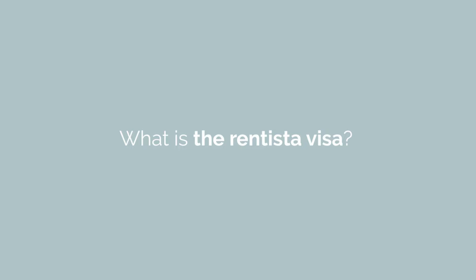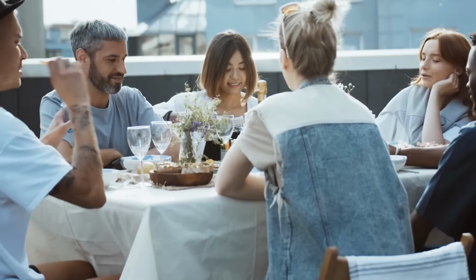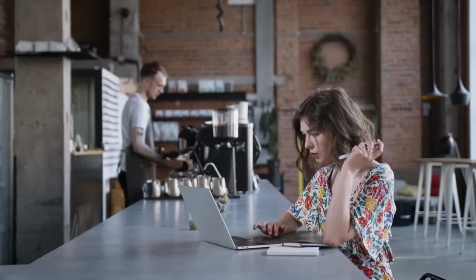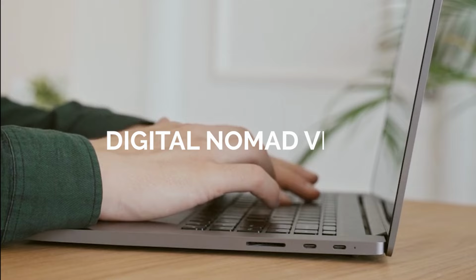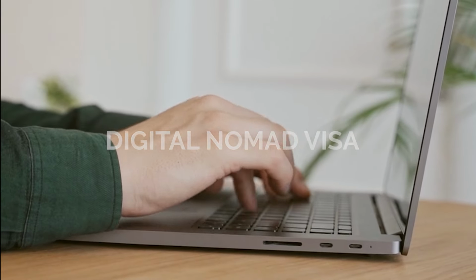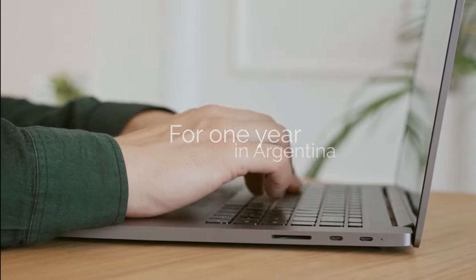What is the Rentista Visa? This is a type of visa that allows foreigners to live and support themselves economically, since it does not allow you to work in Argentina. This is known in many countries as a digital nomad visa. To obtain this visa, you must demonstrate that you have sufficient income to live in Argentina for 1 year.